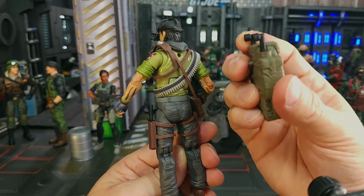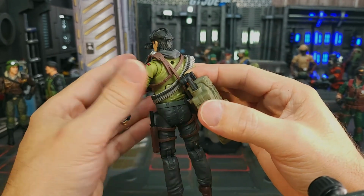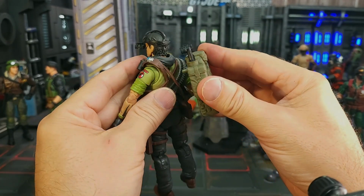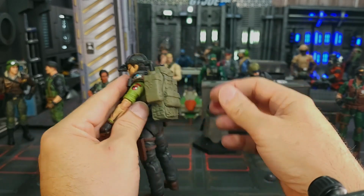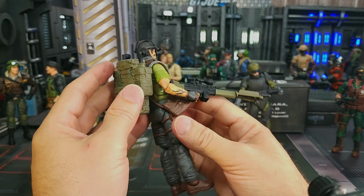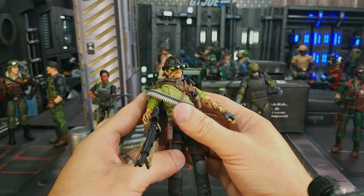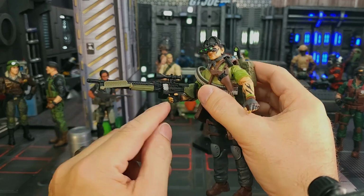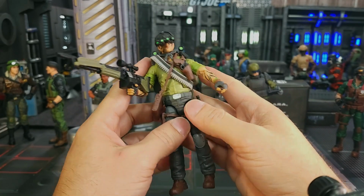I don't know what they needed to do because this is pretty stiff, not gummy like some of them, but I guess it needed to be a little longer or something. It just does not want to stay on his back. It keeps falling off, and it's so heavy it's hard to get the figure to stand up. But that's the case with quite a few. You can see his trigger finger goes right in there really nicely.